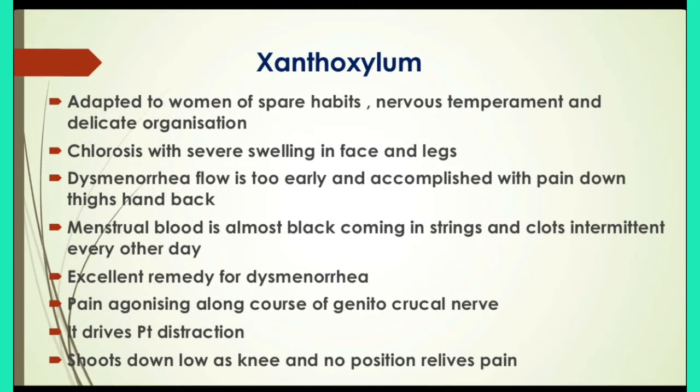Next we will see Xanthoxylum. Xanthoxylum is adapted to women of spare habits, nervous temperament and delicate organization. Chlorosis with severe swelling in face and legs. Dysmenorrhea: the flow is too early and accompanied by pain in the back and down, which radiates down the thighs and back.